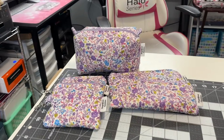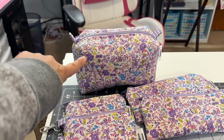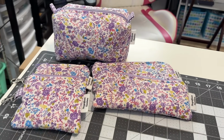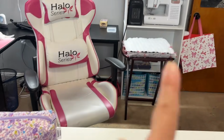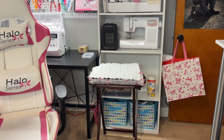So this is what I have done so far. I did 1 makeup bag, 2 mini wallets, and 2 pencil cases. Look at how cute they are. And then over there I have all of the totes, and I'm gonna go ahead and sew them right now.